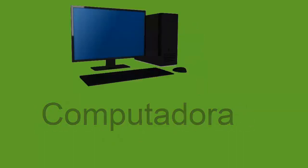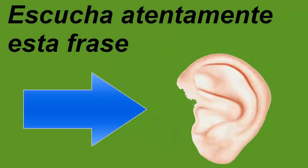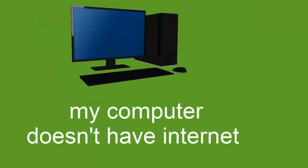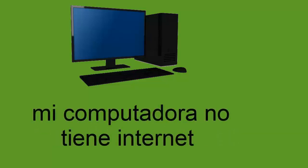Computadora. Computer. My computer doesn't have internet. Mi computadora no tiene internet.